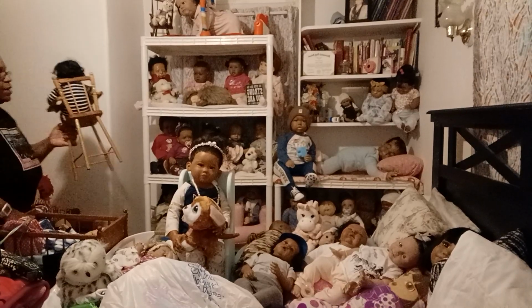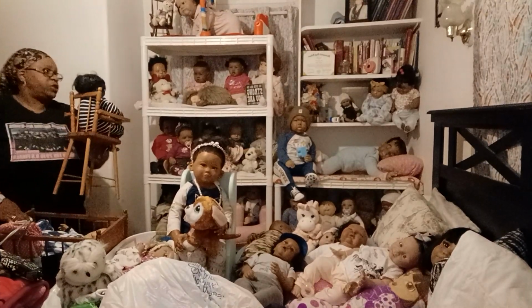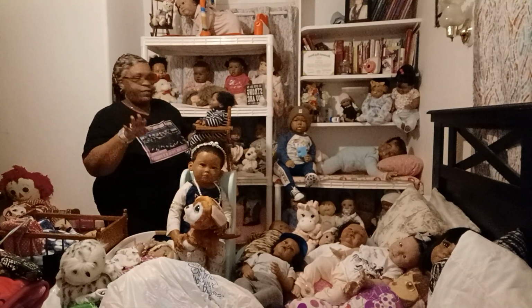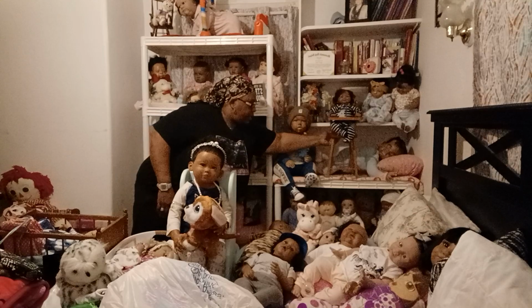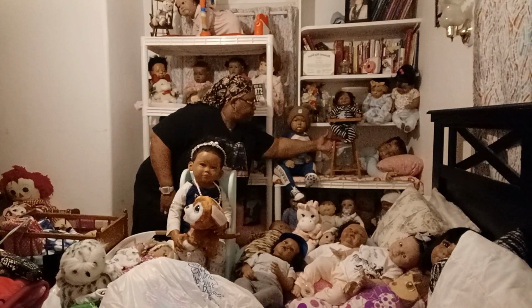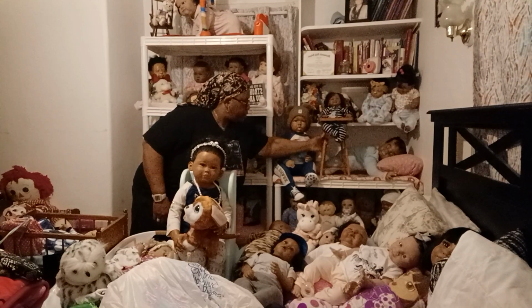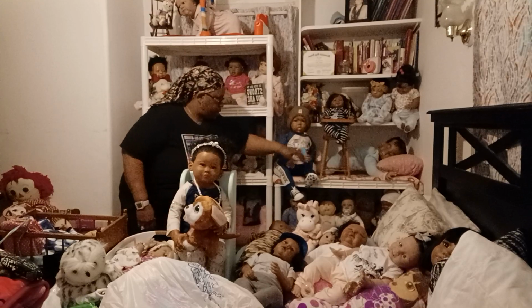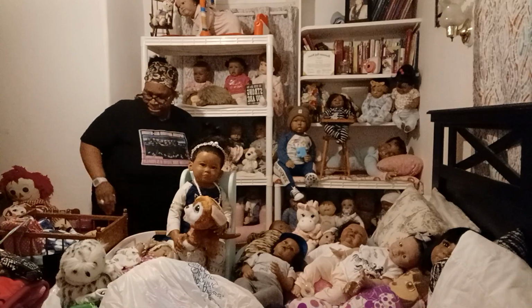And then after I put him back, I want to share some clothes. Just a couple of little outfits that I found. I don't even think they're outfits for real. I got to scoot him over here, and hopefully he don't fall off. Yep, so I'll put him back in his little spot.